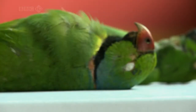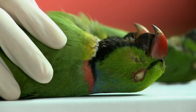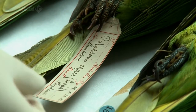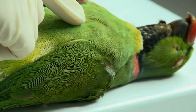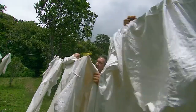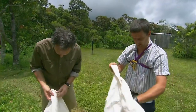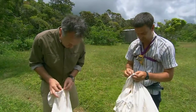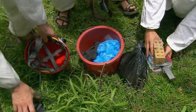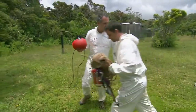These museum specimens date back to the 1850s, a time when echo parakeets were still genetically diverse and strong. One man has been wondering if the genetic information locked away in these specimens could help save the species. Simon Tollington is from the University of Kent. This is basically just so that we do as much as we can to prevent spreading feather dust between nest sites. Okay.